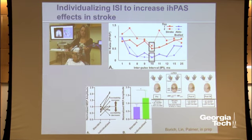Well, for the range of individualization, is it in the same range as the previous slide? It's like plus or minus 50 milliseconds?